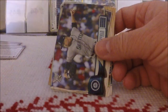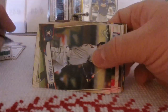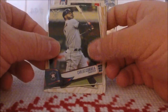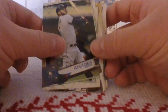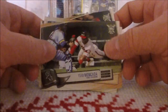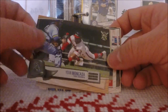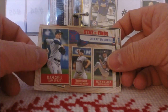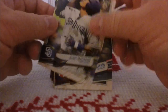Matt Olson. We have Justice Sheffield. A neat little Carlos Correa. I love the dynamic design this year, and especially the wood grain finish on the outer parts of the border. Yoan Moncada, nice Yoan Moncada card. I like that. Stat Kings, 2018 AL ERA leaders, Blake Snell, Trevor Bauer, Justin Verlander.